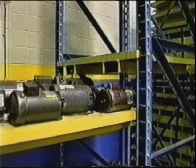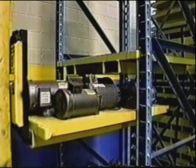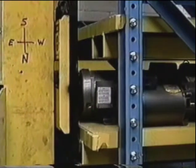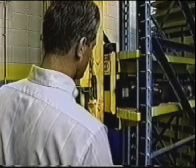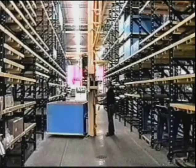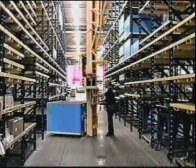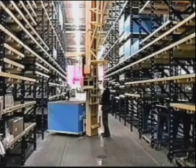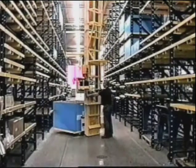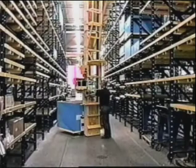And it's versatile too. Instant vertical adjustability on 4-inch setters lets you customize location opening to accommodate load size. Heavy loads? No problem. Standard Stak U Rak systems can handle up to 6,000 pounds per pallet position. Special designs can handle up to 10,000 pounds per pallet position.